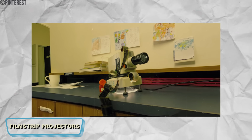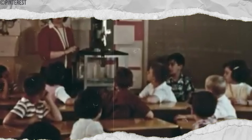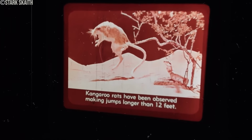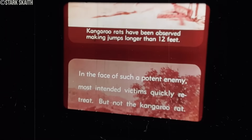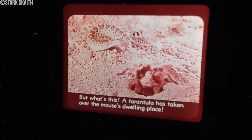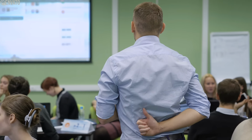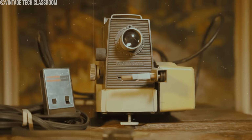Film strip projectors were once essential tools in classrooms and offices, bridging traditional teaching methods and audiovisual learning. These devices illuminated long strips of images accompanied by a narration or soundtrack, creating an engaging experience for students and employees alike. Remember the excitement of watching educational films in school as the teacher clicked through frames, bringing lessons to life? However, as technology advanced, film strip projectors became obsolete, replaced by digital and video content that offered greater flexibility and ease of use. Today, the whir of film strip projectors is a distant memory.